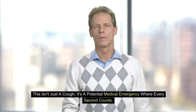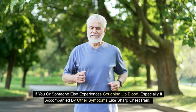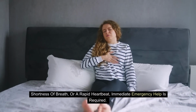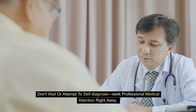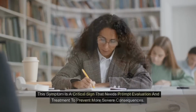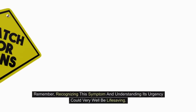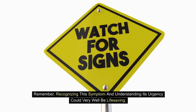This isn't just a cough, it's a potential medical emergency where every second counts. If you or someone else experiences coughing up blood, especially if accompanied by other symptoms like sharp chest pain, shortness of breath, or a rapid heartbeat, immediate emergency help is required. Don't wait or attempt to self-diagnose, seek professional medical attention right away. This symptom is a critical sign that needs prompt evaluation and treatment to prevent more severe consequences. Remember, recognizing this symptom and understanding its urgency could very well be life-saving.